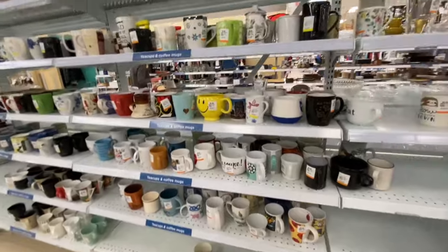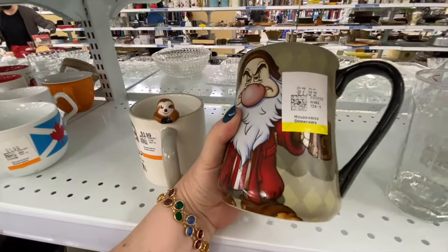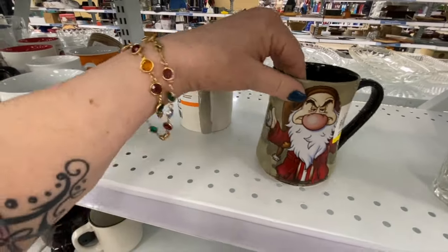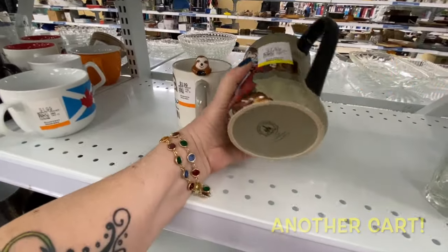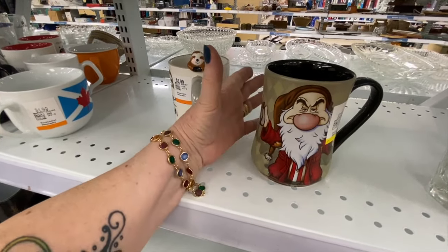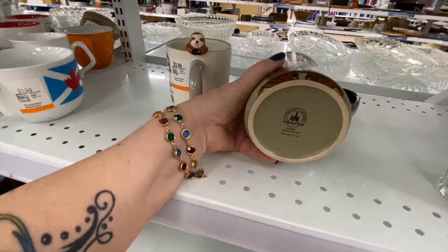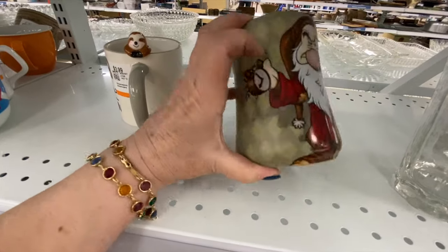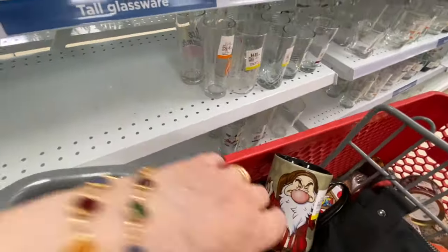We have mugs here, and I saw this one right away. It's $7.99. It's huge. Do I want it for myself? Because it says here, I hate mornings. Oh, I hate mornings. I used to be a morning person and really get up and go. And as I'm getting older, it needs a little bit more of a battery charge in the morning. Okay, so it is Disney, made in Thailand. I'll do some comps and see, because it is a good one.